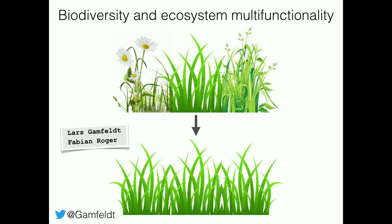One issue that I've been pondering quite a lot over the last decade or so is the importance of biodiversity for the simultaneous performance of multiple ecosystem functions, often referred to as multifunctionality. And since species differ in their contributions to different functions, you would propose perhaps that a high variety of species are needed to sustain all those functions.